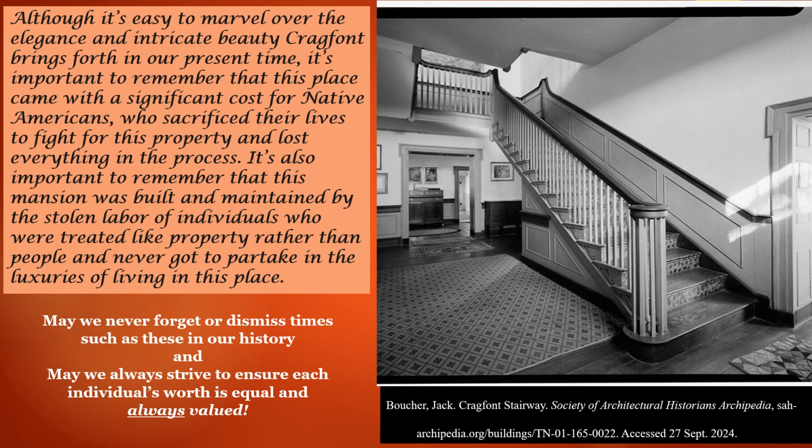Although it's easy to marvel over the elegance and intricate beauty Cragfont brings forth in our present time, it's important to remember that this place came with a significant cost for Native Americans, who sacrificed their lives for this property and lost everything in the process. It's also important to remember that this mansion was built upon and maintained by the stolen labor of individuals who were treated like property rather than people and never got to partake in the luxuries of living in this place. May we never forget or dismiss such times as these in our history, and may we always strive to ensure each individual's worth is equal and always valued.